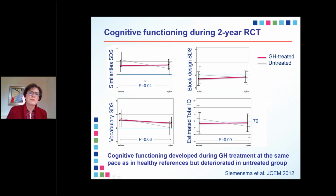We had three subtests. This is the similarity, which means the abstract verbal reasoning. The block design gives information about the mathematical part of your cognition. It's officially called visual spatial skill, and the vocabulary is your verbal IQ. And then it gives a total IQ based on the subtests.